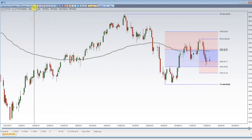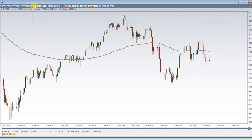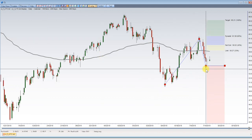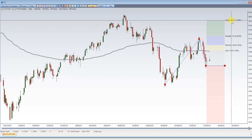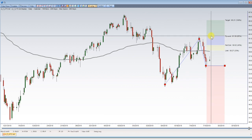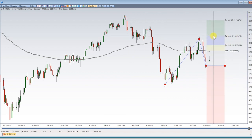These are the retracement levels. That's the first thing I look at. And then we work on a projection target, swing level. So you can see right here, if we're going to project a target, could be 65.21, which is going to be short of the 66.60. This is the pyramid, 61.58, which is a 65%.